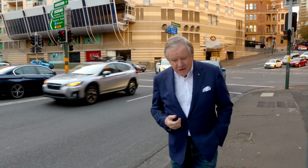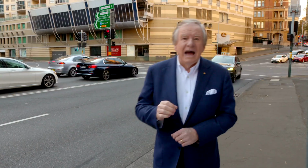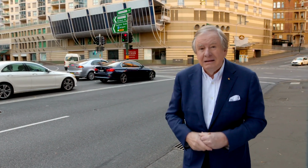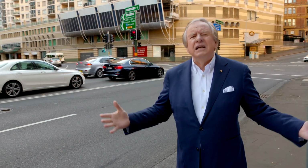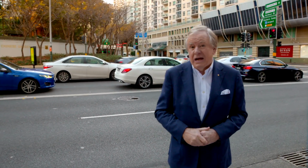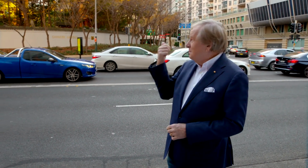Now, inner city living can be pretty relentless. That's why gardens and public spaces are so important in urban planning. They provide that gentle escape, somewhere where you can just sort of sit back, relax and recharge. That's why this place here is so incredibly special.